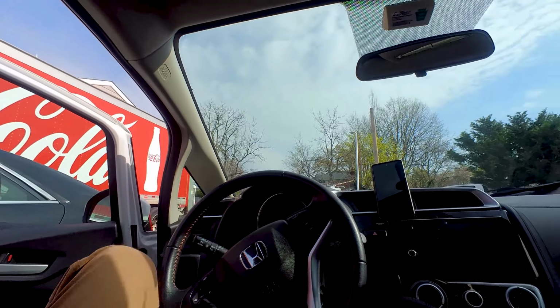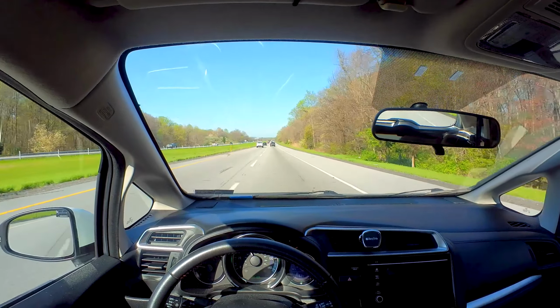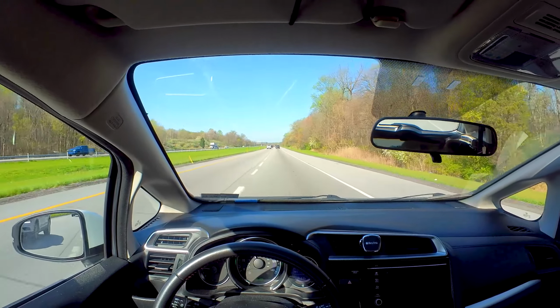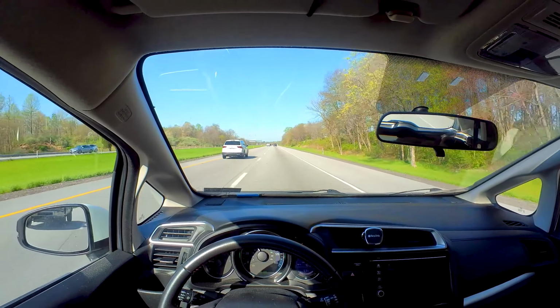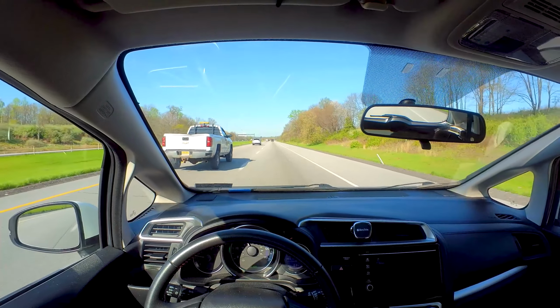Man, it's windy today. So it's been a couple of days since I upgraded the firmware on the Insta360 GO 2 camera. So now I'm driving to test it out.